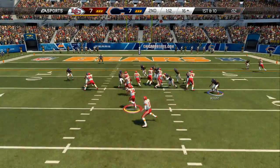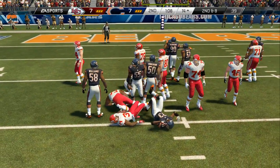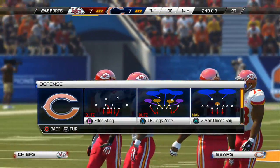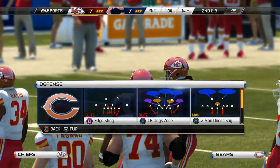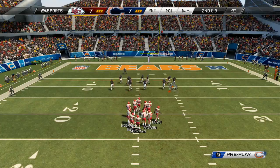First and 10. Davis called on once again. I think you've got to be a little more creative in the red zone than this. When you just line up and run the football like that, you're not going to get a lot of yards. And that time, they just got a short gain.